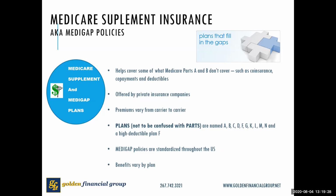F is no longer available to anybody currently going into Medicare after January 1st of 2020. So that's another thing: the plans change. They can change throughout the years. There was a plan J at one point, now that's gone. So it can be different as the years go on.